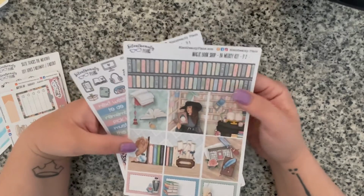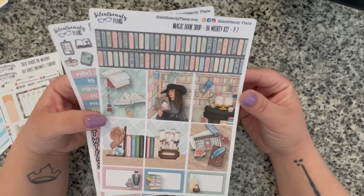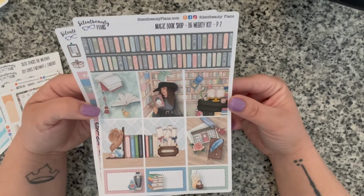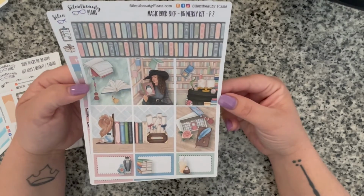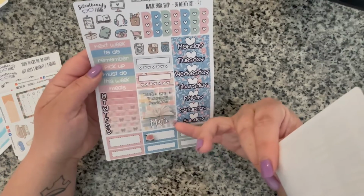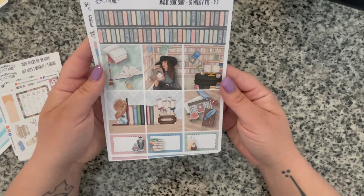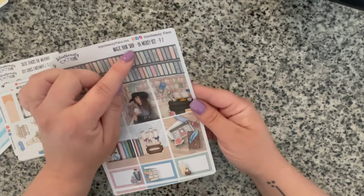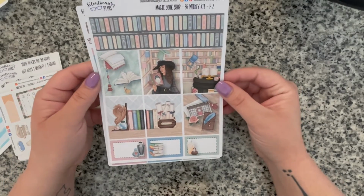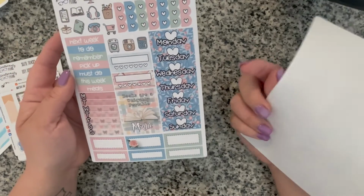So first, I did get one kit. I hadn't ever seen a Harry Potter-esque magic themed kit. I don't even know if it's really Harry Potter. It's really just magic. It feels like Harry Potter because she used a Harry Potter-like font right there. But it's literally called Magic Bookshop right here, so it's really more of a magical bookshop theme, but super, super cute. I can't wait to use this.